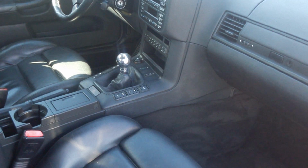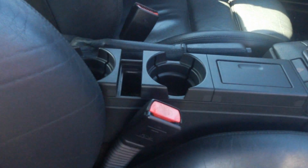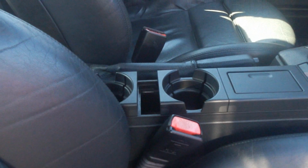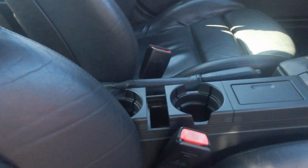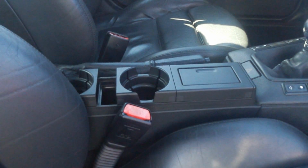That shifter's going too, that Momo aluminum shifter. Yeah, I got a new one on order. That's OEM. I need a new coin box there that's missing, so I got a friend who has one. He's sending me one of those. Just a few other interior bits I need to address.